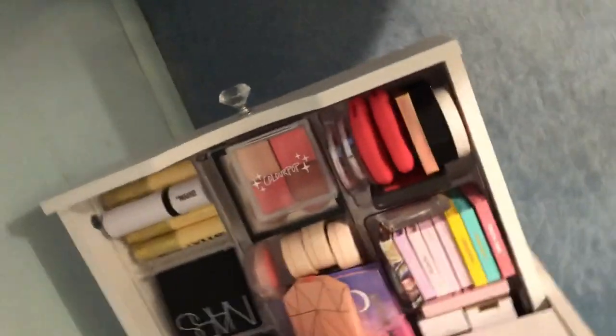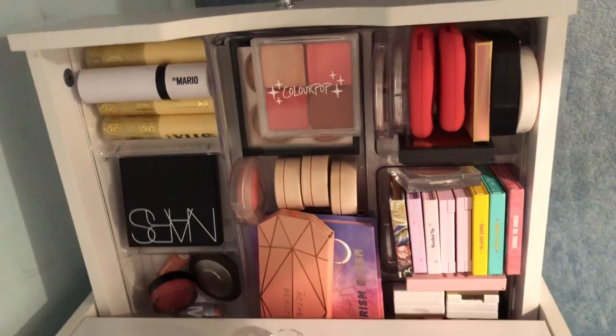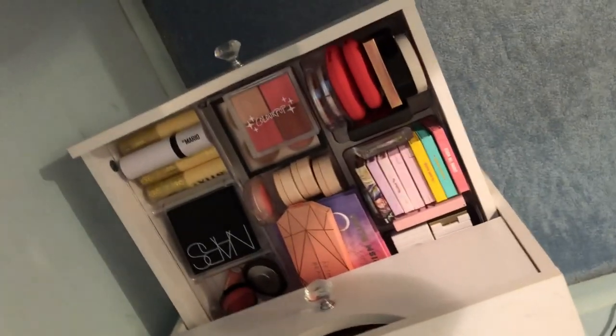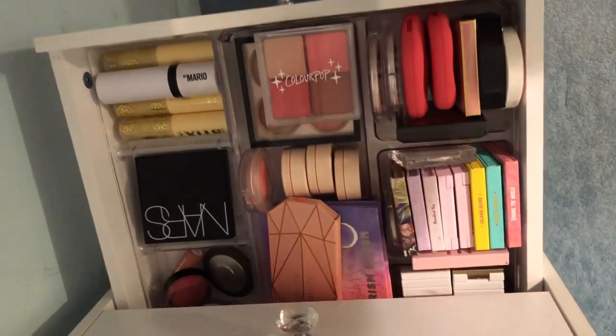I'm going to give you a really quick after look, after we got our blushes put back into the drawer. I think we're upside down. I don't know. Yeah. So there is my reorganized blush drawer.